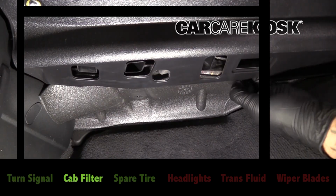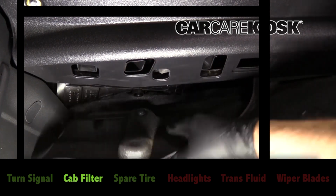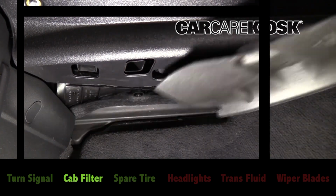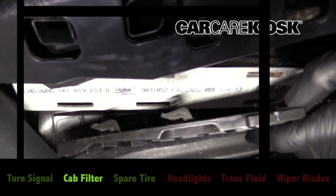The cabin air filter is located underneath the glove box. You'll need to work in a somewhat awkward position to access it, but no tools will be required to remove the filter covers nor the filter itself.